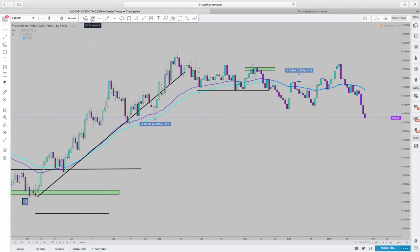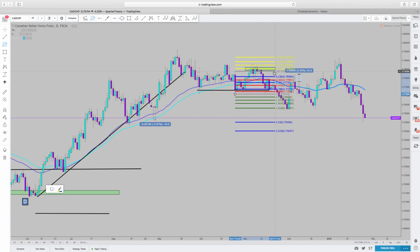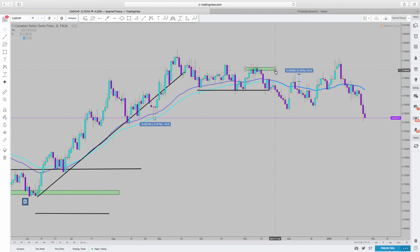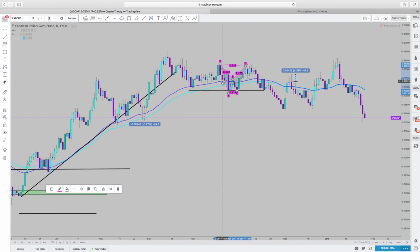And if you do an A to D, your 382 and 61.8, 382 was hit. 61.8 was hit as well. Actually, it came down even further because it's going into a downtrend. But you see, you can do quick analysis. So just by looking at the double bottom and seeing that it didn't break the low, I'm able to see the bat. So then you see how you begin to see the market differently.